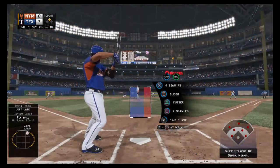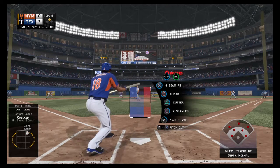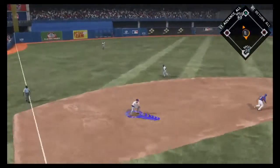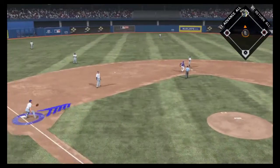Batting ninth, Travis d'Arnaud settles into the box for his first chance. He's set. Here it comes. Grounded to third. Gallo is right there. Throw on to first. Two gone.